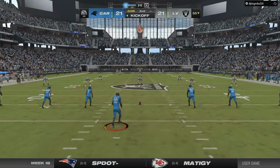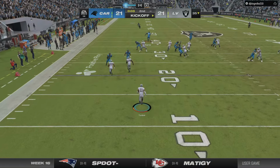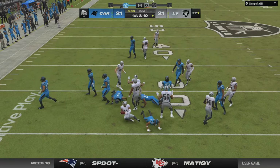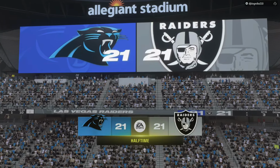So time enough for a kickoff here. 5 seconds remaining in this first half. First half in the books. You're watching the NFL on EA Sports.